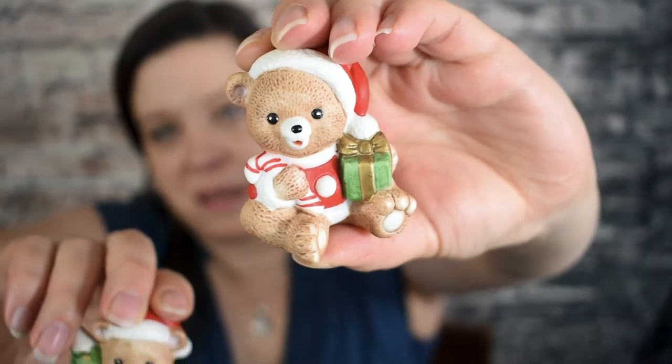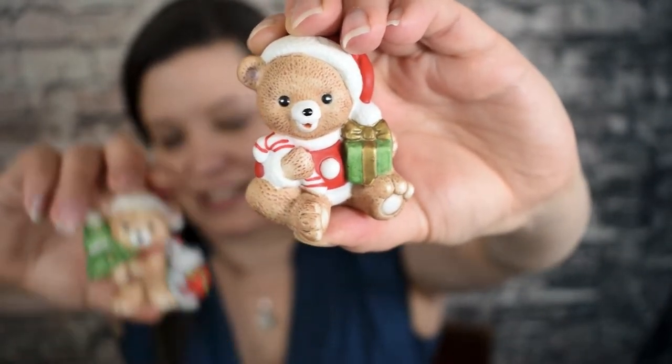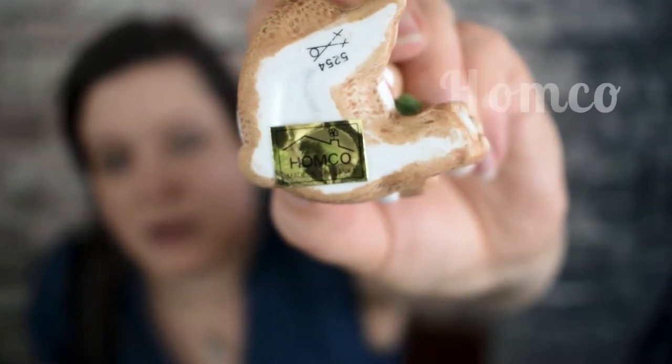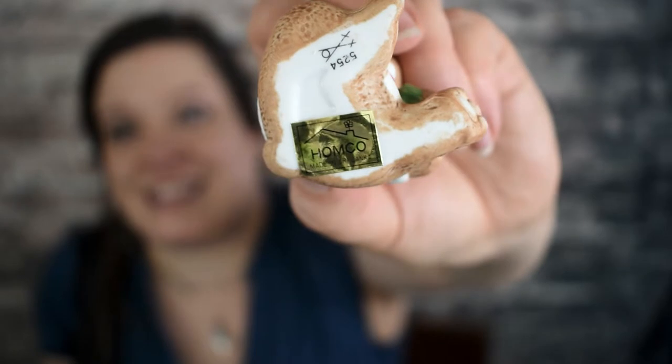Whenever I can find something in the box, I know it's probably been taken care of, so I decided to get these. As you can see, these figurines are made by Honko. They will definitely fit in well with the other Honko figurines that I have.